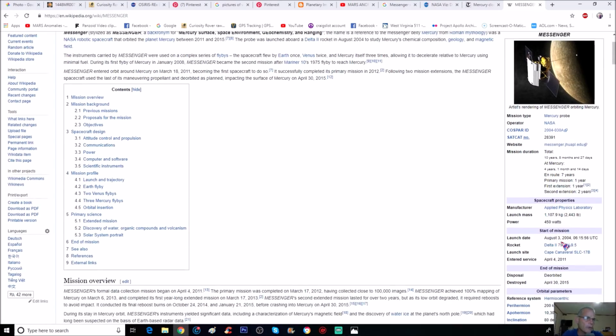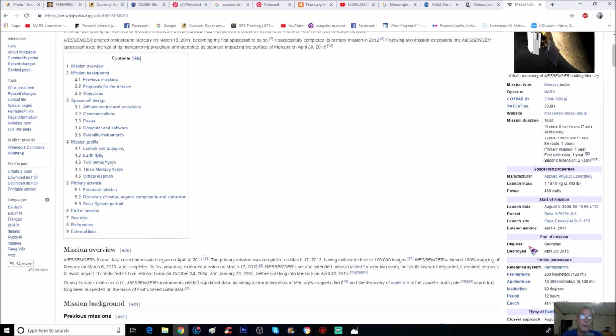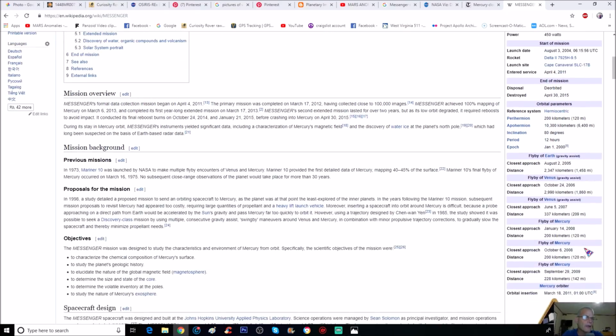Start of mission, which was August 3rd, 2004. And, of course, it tells you UTC time. And then, of course, end of mission, which they call disposal because it deorbited. Basically, they purposely just let it crash into the planet. Destroyed April 3rd, 2015.